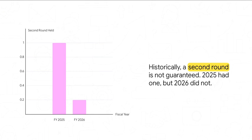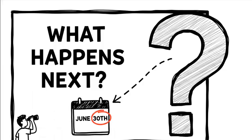Now, for the million-dollar question on the minds of everyone who wasn't selected, what about a second round? Well, as you can see, it's never a guarantee. We saw a second lottery for the 2025 season, which was great. But then for 2026, there was nothing. And for this year, 2027, it is a big, giant question mark. So the simple answer is we just don't know yet.